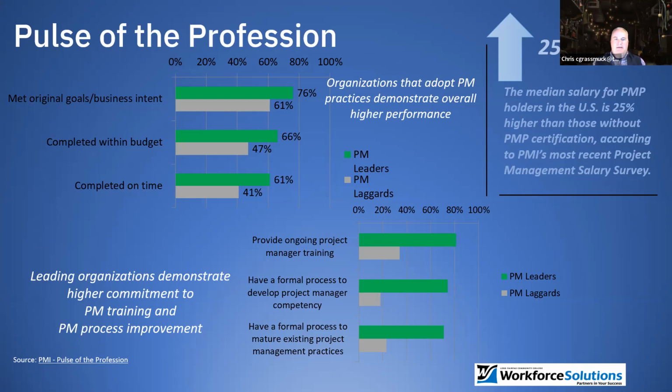And then finally, down there at the bottom, leading organizations demonstrate higher commitment to PM training and PM process improvements. Again, 80% of these program leader organizations are providing that ongoing project management training. That's one of the reasons why I help lead that Shenandoah Valley community, to make sure that we have opportunities like the ones presented at Lord Fairfax to continue those continuing education credits required for a lot of our organizations, and of course required for maintaining our PMP certification, our CAPM certification.